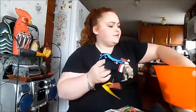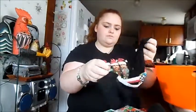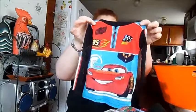Also, I have a couple of these grab bags, which are really good. And I think he's going to bring one of these the day of our elf breakfast. I have his pajamas in here because we do a night before Christmas, a Christmas Eve box. So he's going to be getting these pajamas for Christmas Eve night, which is Cars themed.